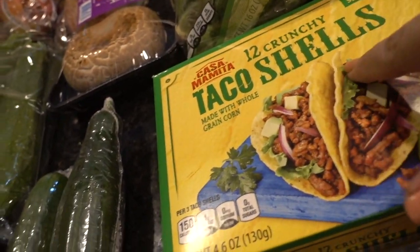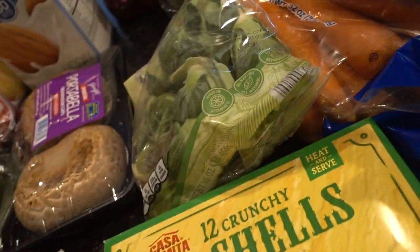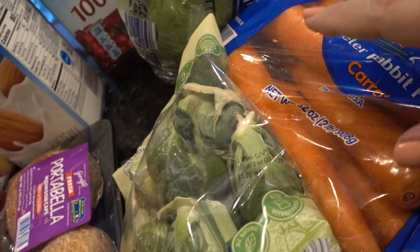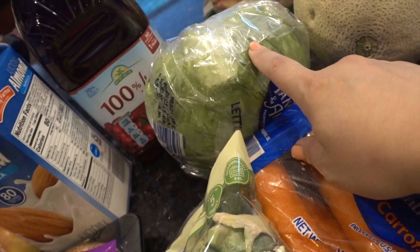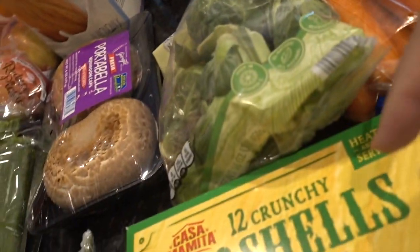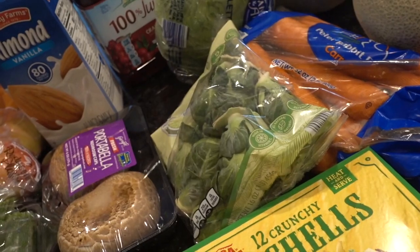For Mexican night, the taco shells. And I mentioned the Brussels sprouts. Carrots also will be going into that roasted vegetable medley. And we have the iceberg lettuce to go with the tacos and also in sandwiches for the week.